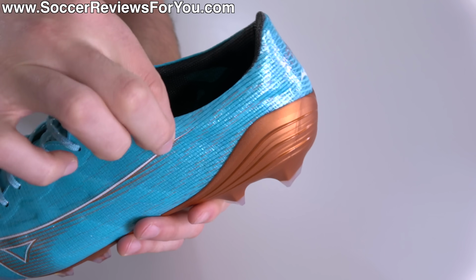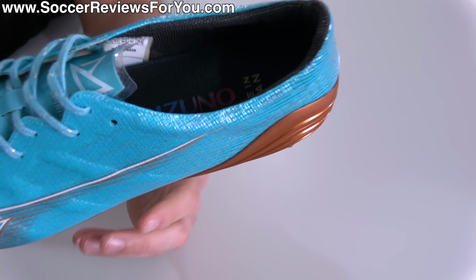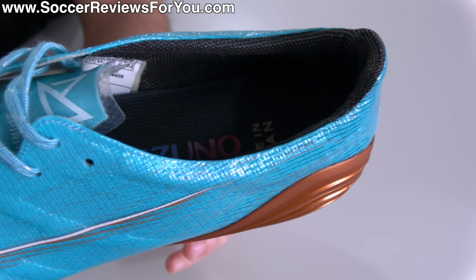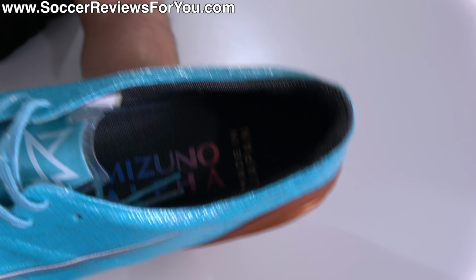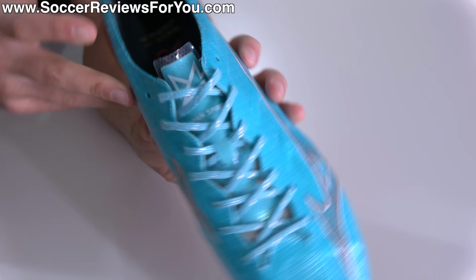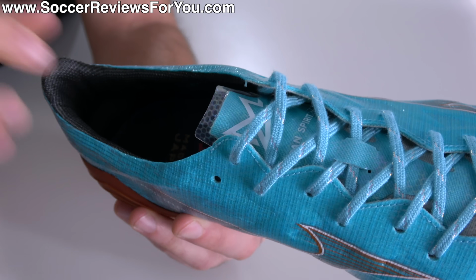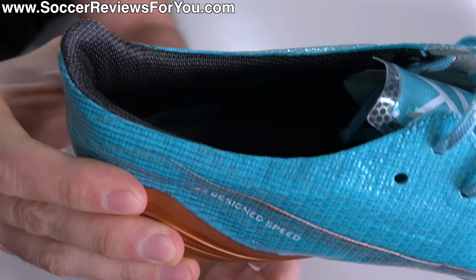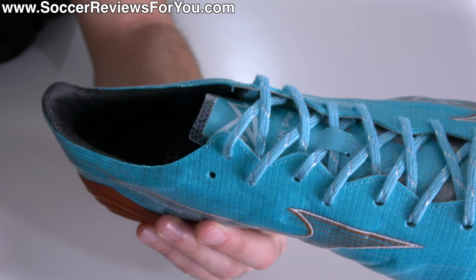They also put the perfect amount of padding around the top edge just to maintain a really comfortable fit. And honestly, the finishing between the upper and the liner, how the two come together, I think is really impressive and very cleanly done. Speaking of the liner, it has this really cool kind of silicone grippiness to it. You can see it's almost like a coated mesh type material. There's a perfect amount of padding, not too much, not too little.